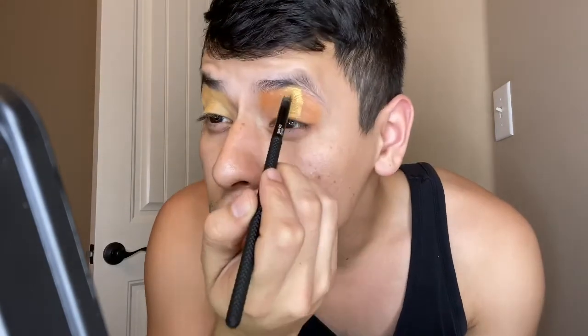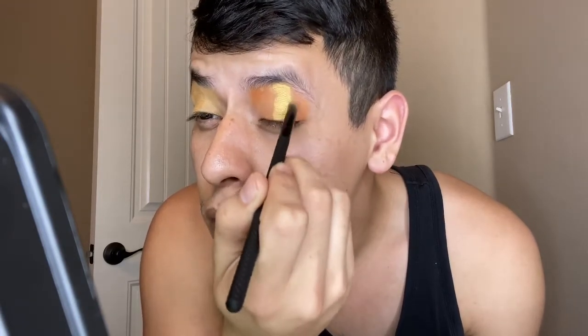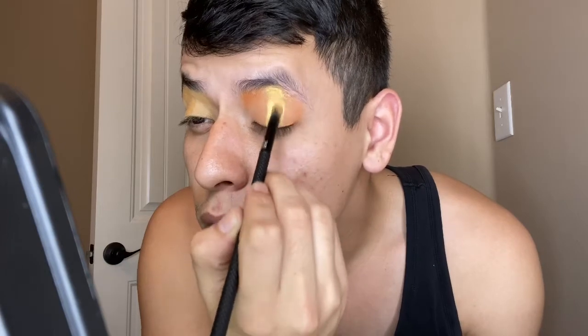You're close though. And so there's that, guys. I think the gold, I like this more, but the rest of the coloring on this eye, the pigment is just not there.